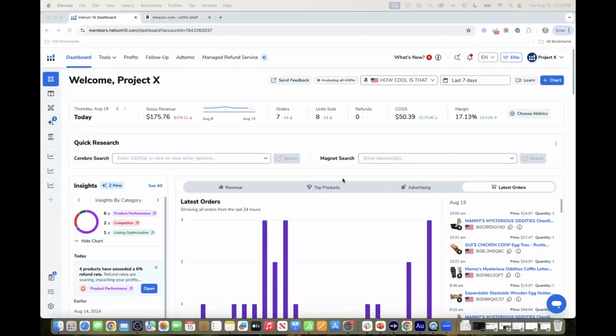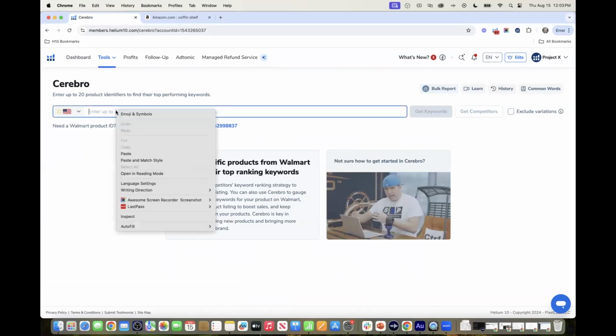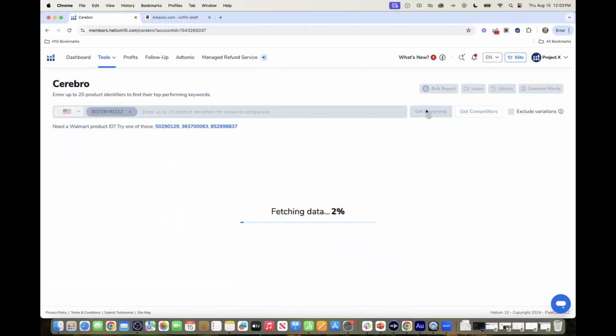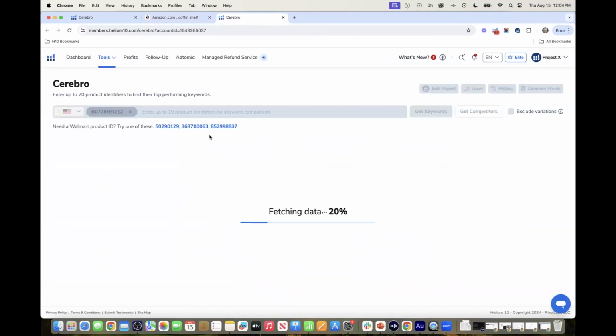Okay, so this is the login for Helium 10, and the first one I'm going to start off with is my absolute favorite tool, the historical trend in Cerebro. I'm going to paste an ASIN. This is our coffin shelf ASIN, and I'm going to hit get keywords. For some reason that did not work. Uh-oh, let me go from here. Then Cerebro. Some sort of bug on that other screen.